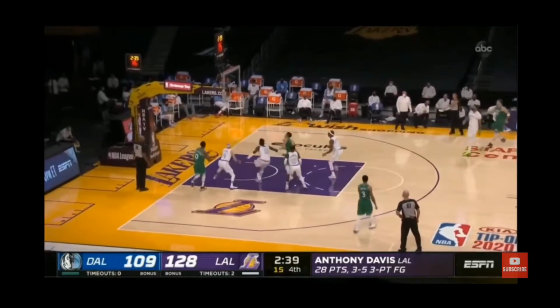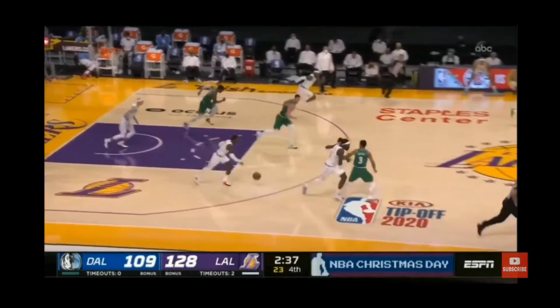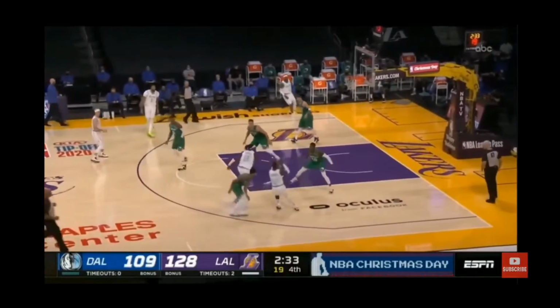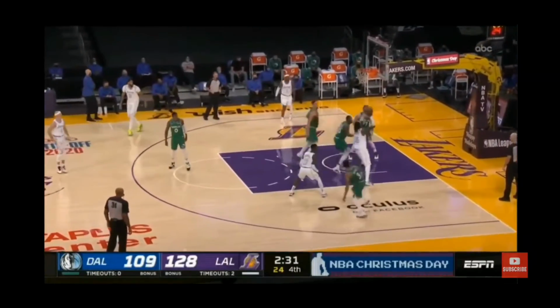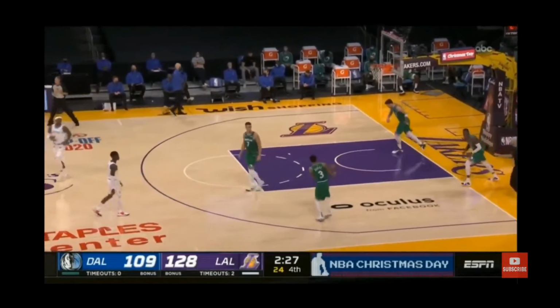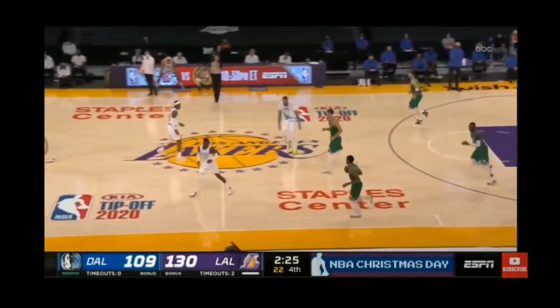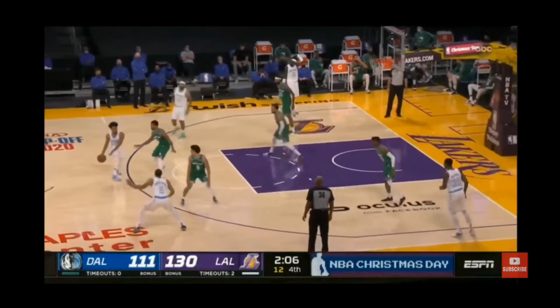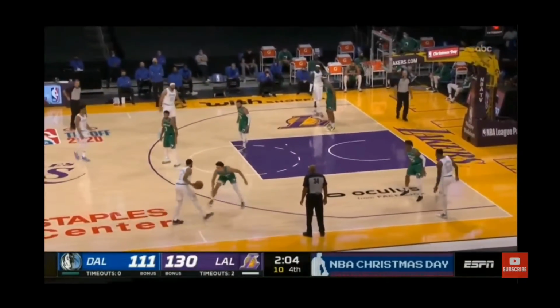Doncic tries a three. That's an air ball. Caruso with the rebound. Anthony Davis is now at 28. This is the largest lead of the game. Schroeder's jump shot comes up short. Montrezl Harrell puts it back up and in. Schroeder and Harrell both have strong performances with their new team here in the second game of the season. As the foul tips it out to Cook, also in the game with Horton Tucker.